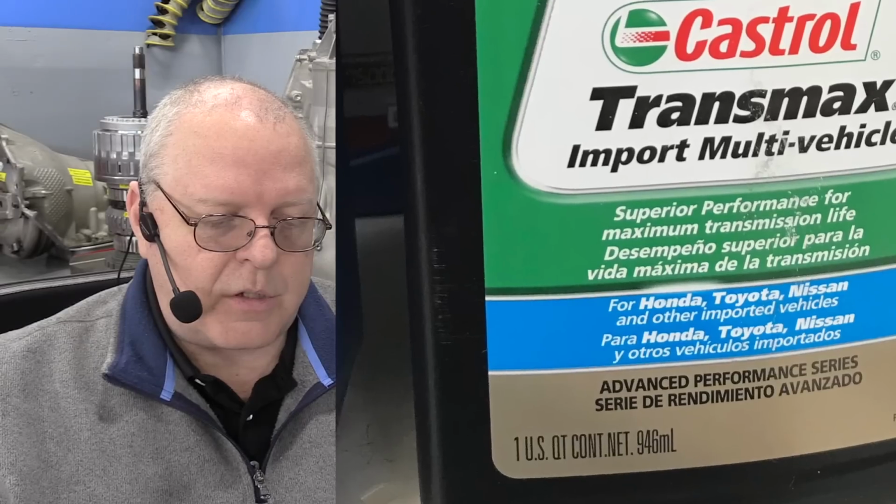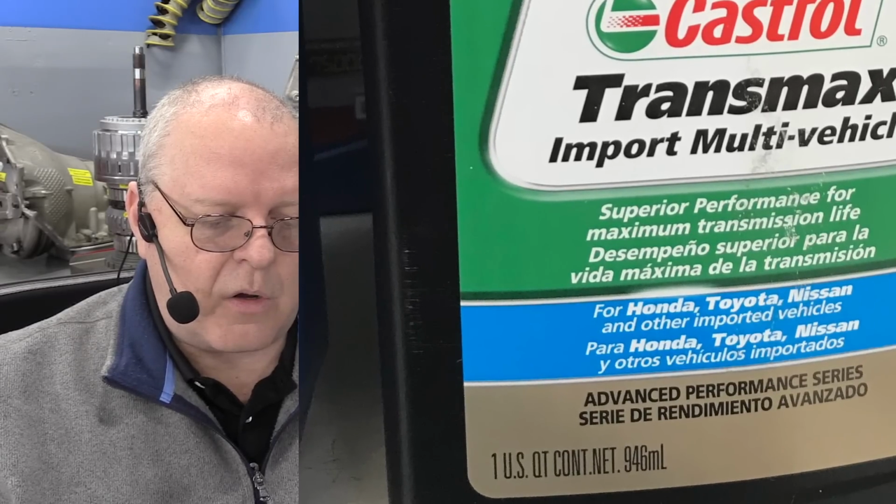I was at Walmart last summer, and I took a few photographs of some of the aftermarket fluids that claimed they were compatible with Toyota vehicles. If you look at this first one here, this photograph is of Castrol Transmax Import Multi-Vehicle Fluid. And right on the front of it, it says for Honda, Toyota, Nissan, and other imported vehicles.